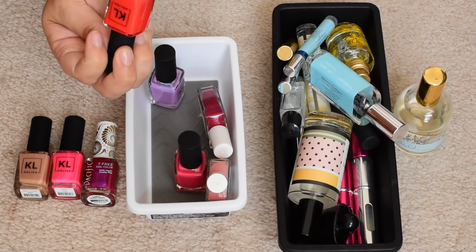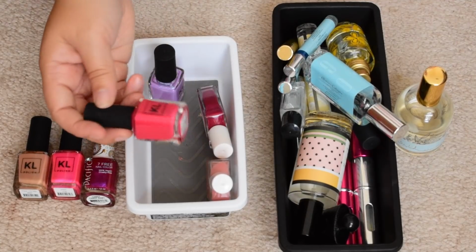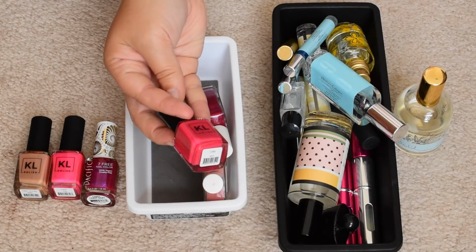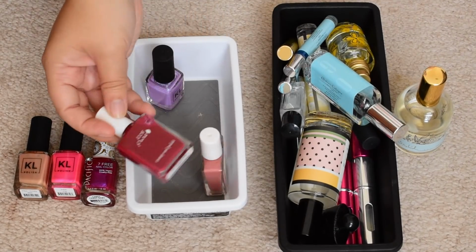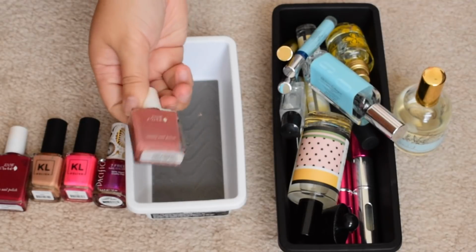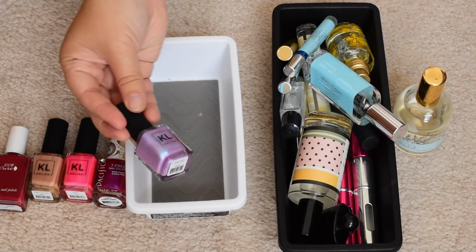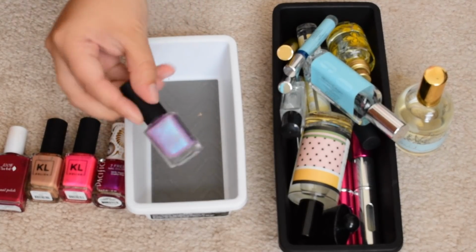I don't really use this one in Magic City. It's a fun red, I just don't use it. This one is really fun as well. This is Celia. How many pinks do I need though? I don't need this one. This one from 100% Pure is a nice berry red color. I like that one. I like this one, but I don't use it all the time. This is Velveteen. I will keep it for now. And then this is the only one that's like a crazy color, and it's so much fun, and I like wearing this one on my toes as well.